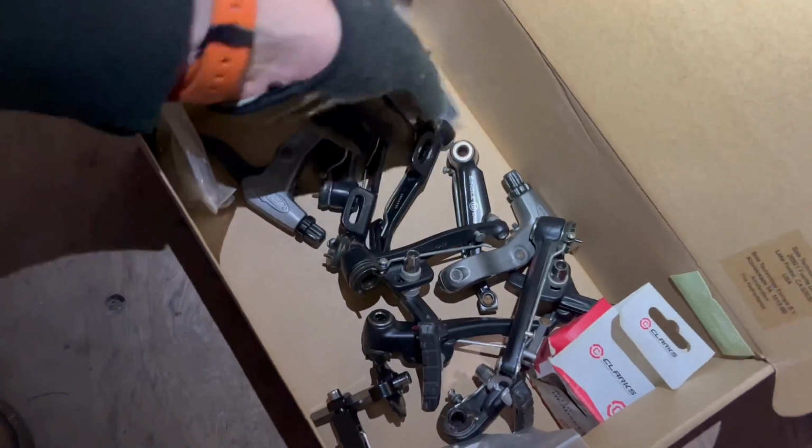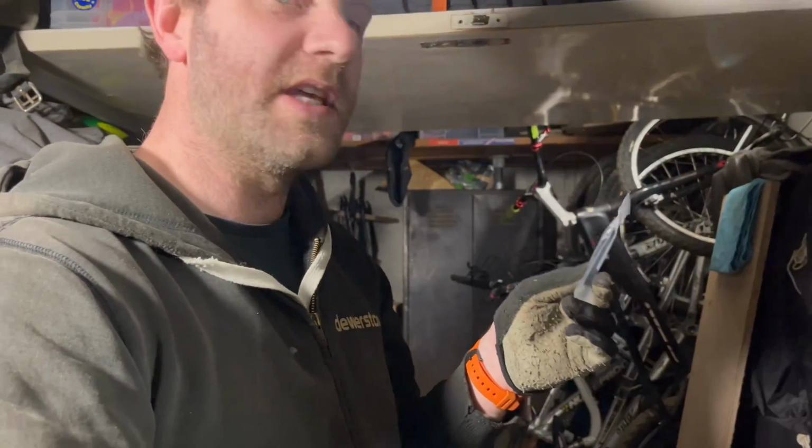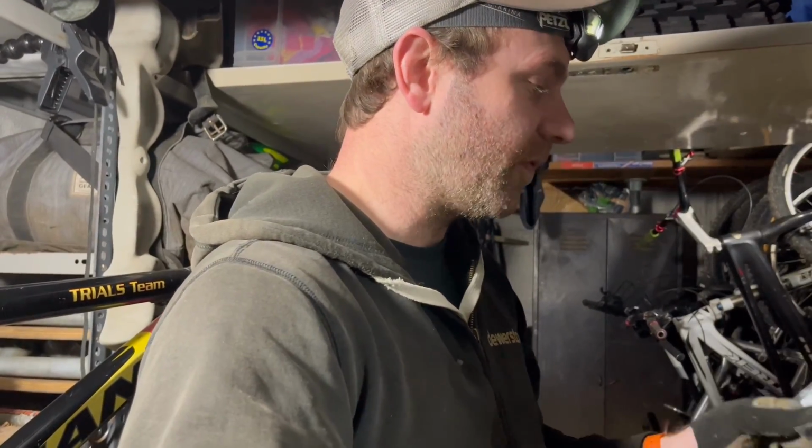And what I'm putting on next is this. This is the mech hanger. This is one of the reasons that I would say it's so important to support your local bike shops, because I could not find the right mech hanger for this frame anywhere.